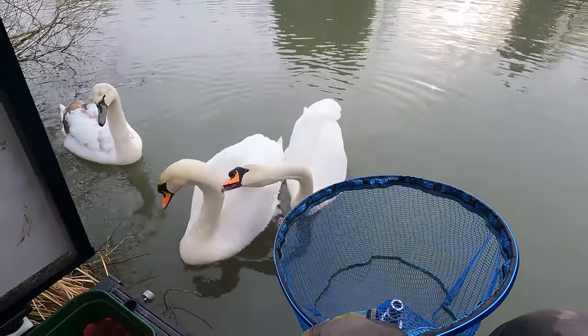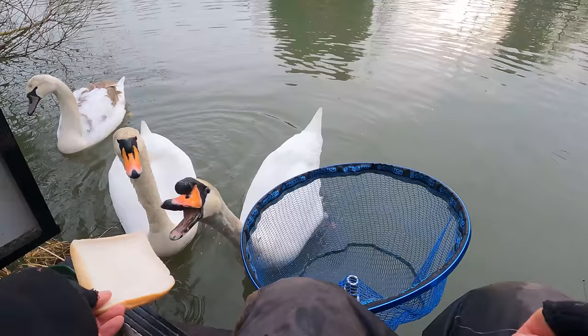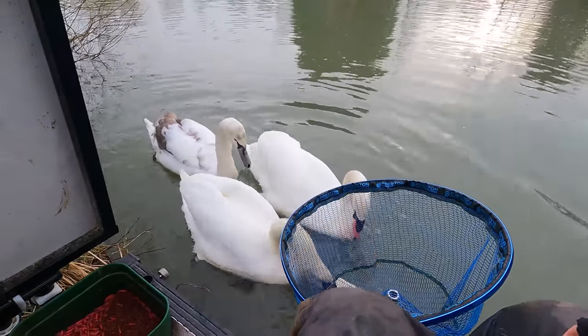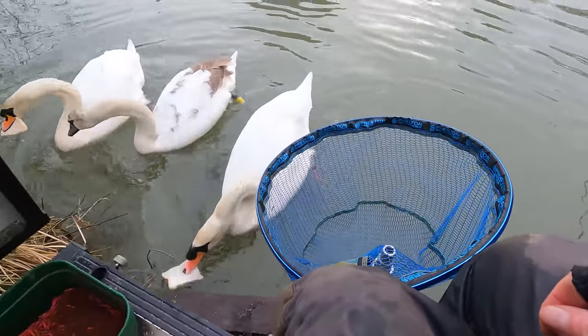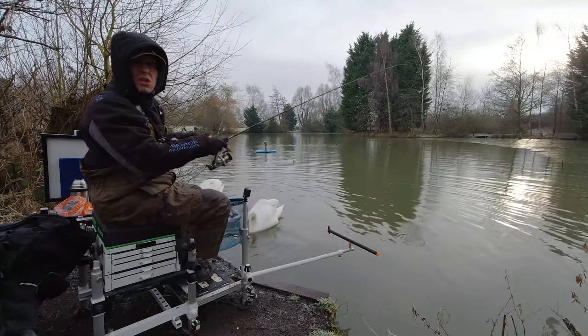Look at these guys. They want my bread. They are tame. The seagulls are going crazy.